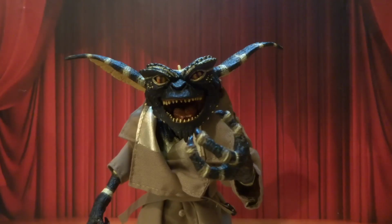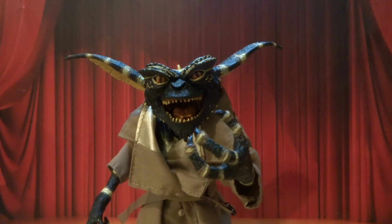Oh yeah, that's right. Number 2 is the Flasher Gremlin from NECA. And sure, he might not be as articulated as some of the others, he might not be so much the action side of an action figure, but he does move well enough for what he is. He's got the articulated ears, the articulated jaw, and that makes him so expressive.